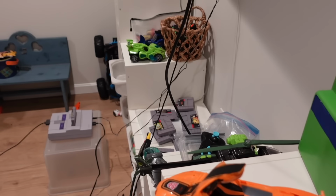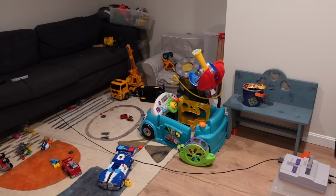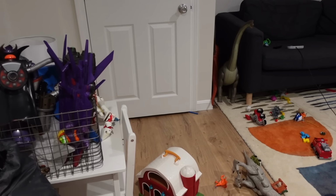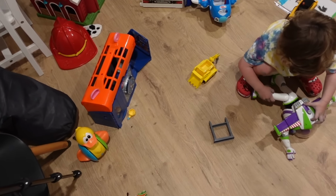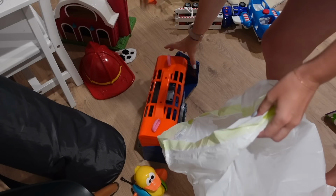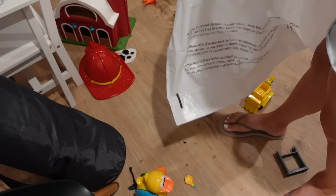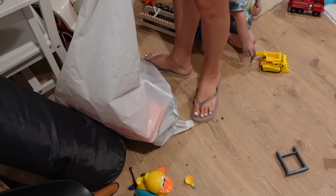Moving into the basement playroom, like I said, my youngest has really discovered this playroom recently, and he has been all up in it, making a big mess, pulling everything out. He was with me for the majority of me trying to film down here, which was a challenge. But I went into this feeling ruthless. I was ready to get rid of so much stuff.